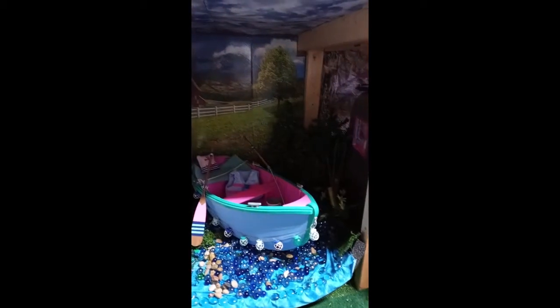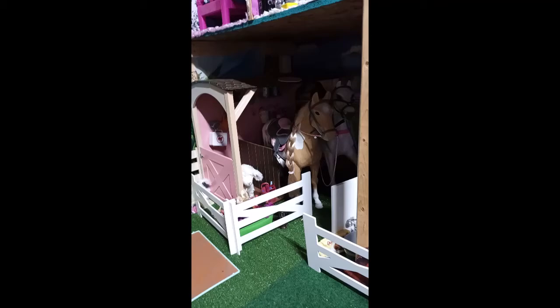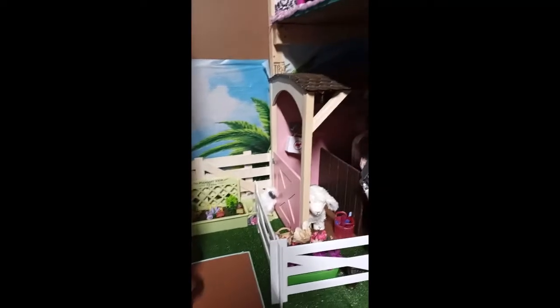So down here we have two parts. This over here is the barn area. I have our Generation barn for the horses, and I have another little barn here that has a few of the other animals scattered in there. I really want a chicken coop. I don't have a chicken coop at the moment, so this is it for now.